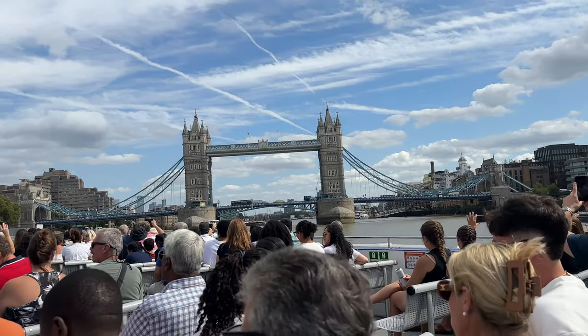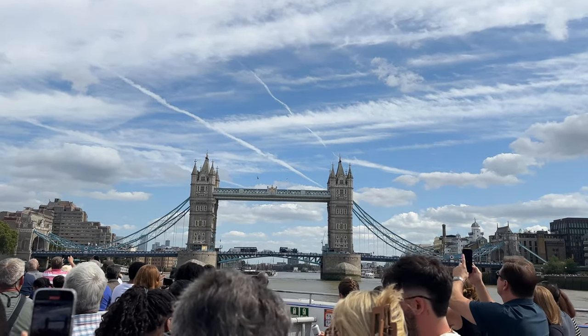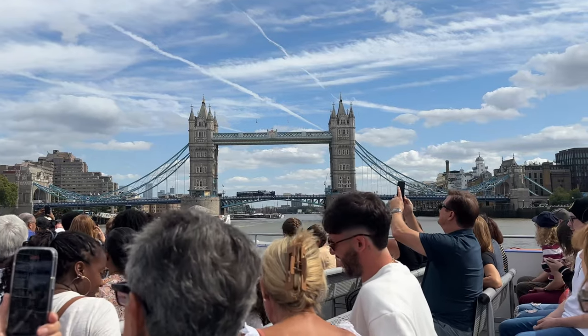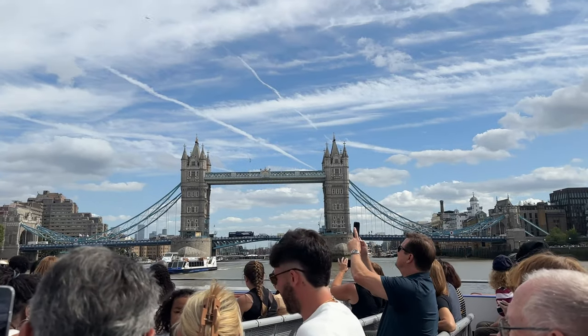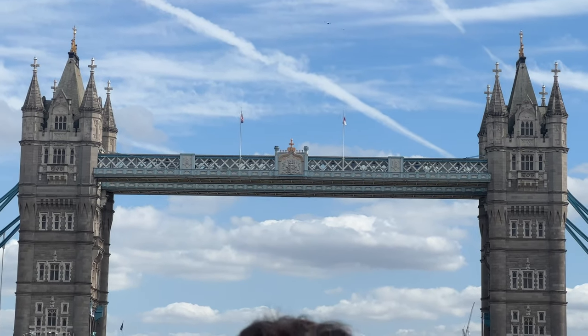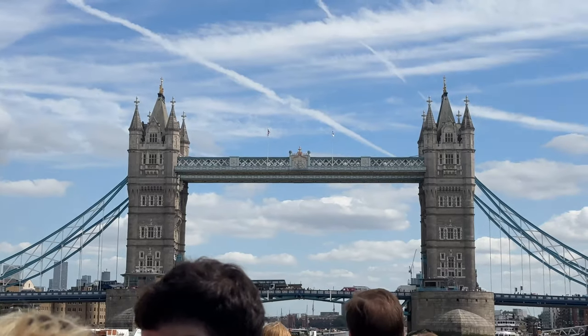Now, the towers on the bridge were built in 1894. They were built in the Gothic style to be in keeping with the Tower of London. I'll tell you about that in a minute. If you took down all the stonework and all the masonry on the bridge, it would remain standing. It's just there for aesthetics.